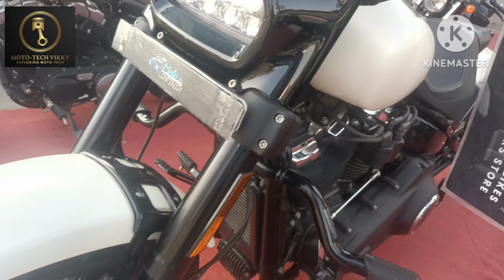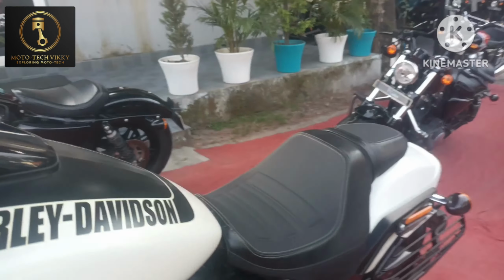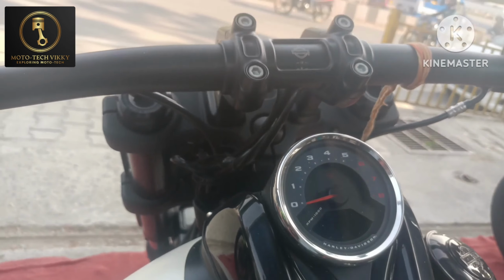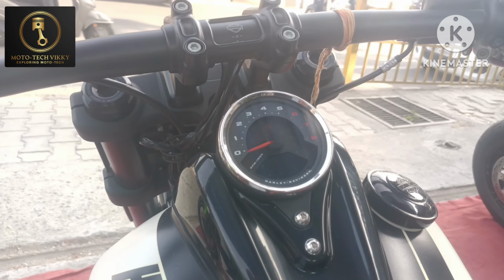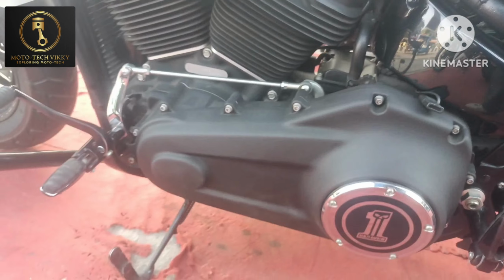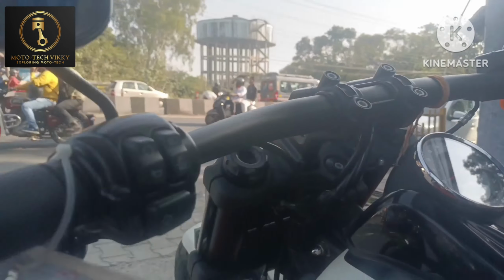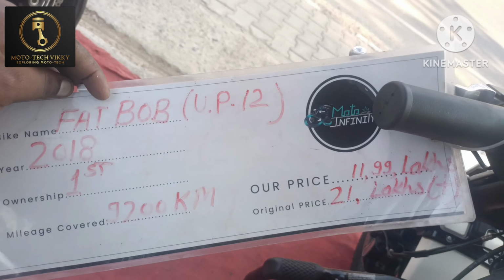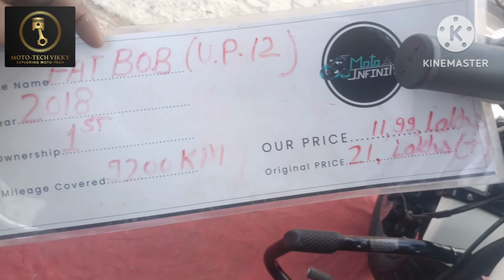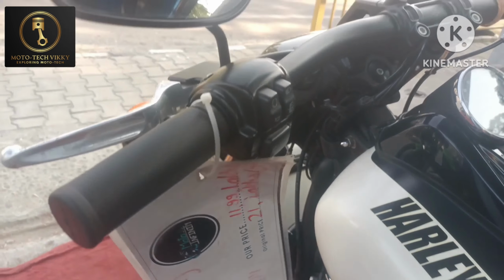Now, let's talk about the price. The Harley Davidson Fat Boy 114 comes in various colors: vivid black for INR 24,49,000, color for INR 24,68,000, two-tone for INR 25,19,000, and the special 120th anniversary edition for INR 25,99,000.